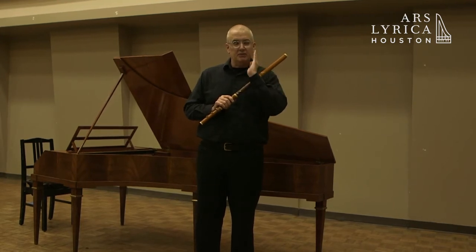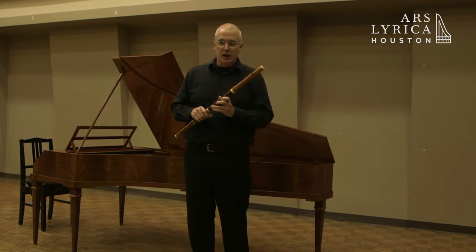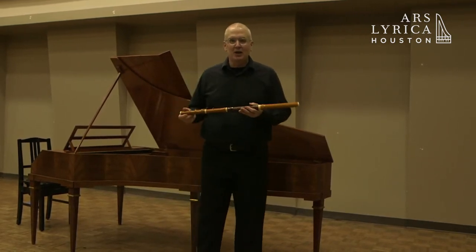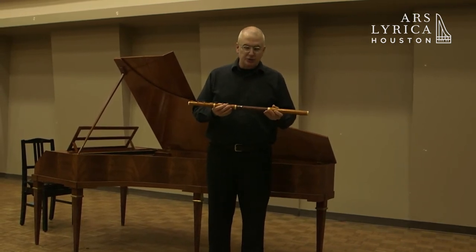That is, instead of having to use my tongue to articulate every note, I can slide over things much more easily with use of the keys. Or that is, if I were as used to them as I should be, because I don't play this instrument very often. But what I actually have in my hand today is an actual 18th century instrument.